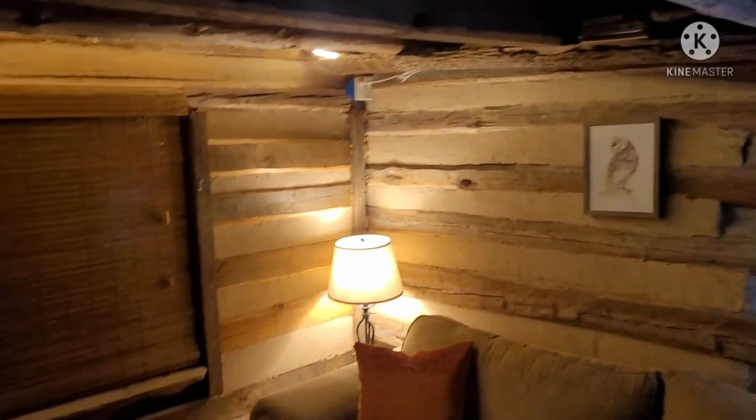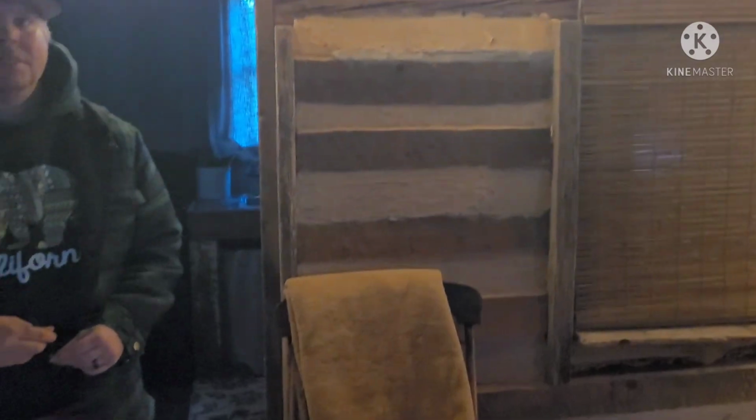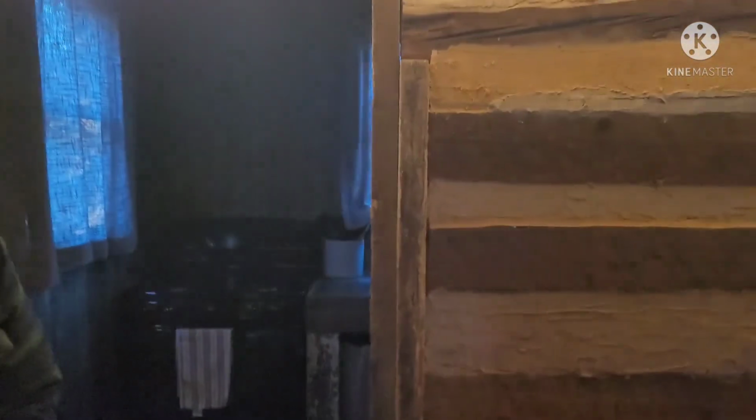This place is so old that you can see through the walls. Isn't that cool? But they do have modern heaters, and it's got electricity apparently, because we've got these. So awkward on camera. Oh geez.